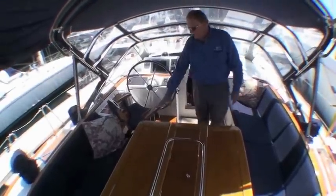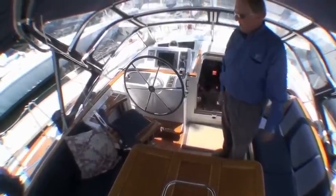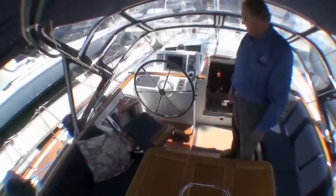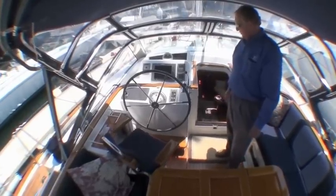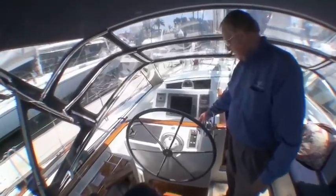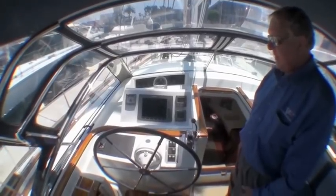So it's really nice. The varnished helm seat is super comfortable, very nice, and you've got a place to keep your glasses and binoculars, cameras, whatever you have there. Forward on our helm area, we have controls for both the main and jib electrical furling. Various lights, horns, all of that stuff.